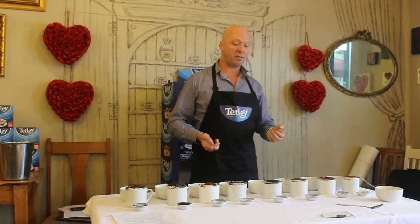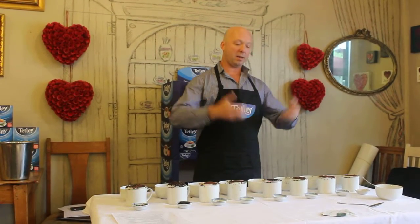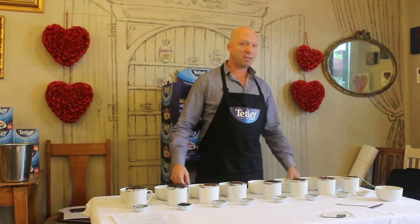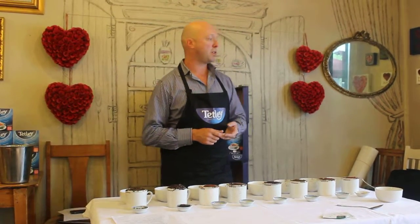And the reason being is that once it's in a tea bag format, you want it to infuse quickly. So you put the tea bag in the cup, and it basically infuses immediately, because that's what they look for. And to be honest, tea bags is the major consumed beverage in South Africa. We're about 80% tea bags and 20% leaf.